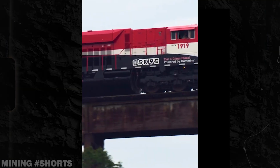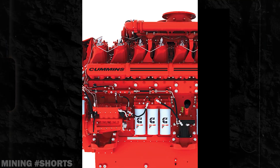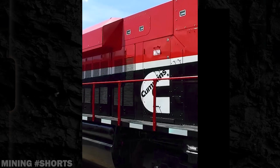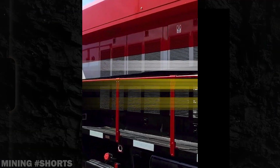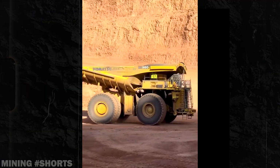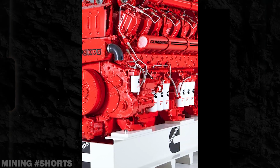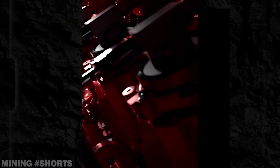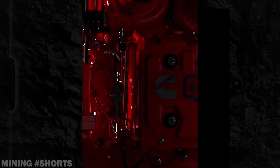In late 2011, Cummins launched the QSK95, a colossal 95-liter engine designed for long-hour, extreme-load applications in passenger and freight locomotives, various marine vessels, and ultra-class mining trucks. And the specs are just mind-blowing. Powering machines such as the Komatsu 980E, the QSK95 weighs 13.5 metric tons dry and generates up to 4,400 horsepower at 1,800 RPM and a peak torque rated at 13,000 foot-pounds.